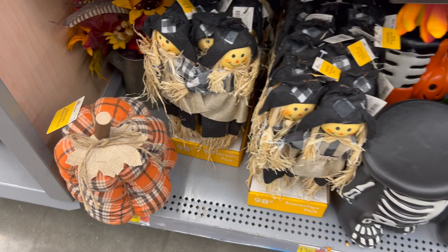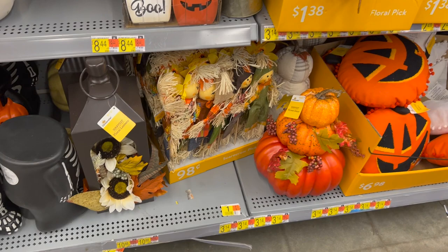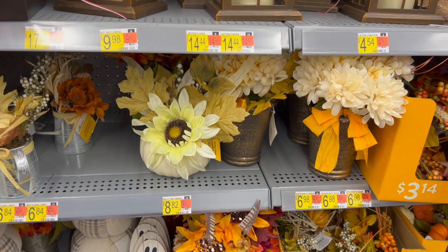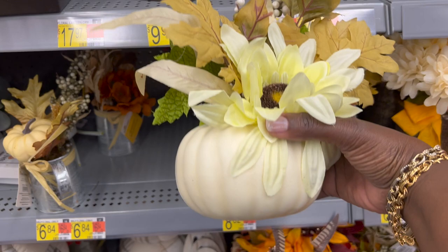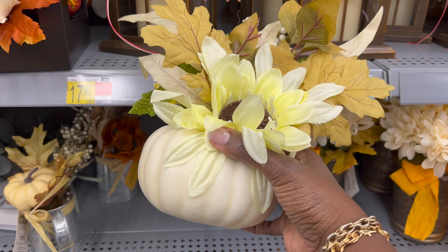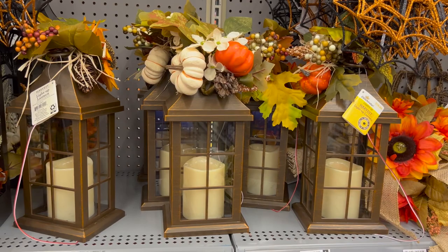Moving on, they have a lot of different things, pumpkins, scarecrows, lanterns, all of the good things for fall. But the next thing that I saw were these pretty floral arrangements, mainly because of the cost. The first one is this pumpkin arrangement that has a large sunflower on it. These were $5.98. They have beautiful leaves, very neutral colors, and a white pumpkin with the flowers sitting inside. So I thought this would make a very good piece to go on your table or on a shelf or as an accent piece.